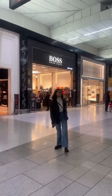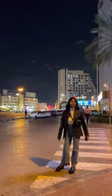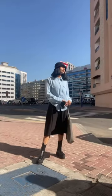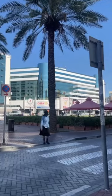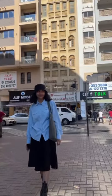So on the first day at the airport, I wore a white high neck with basic blue denim jeans, a black jacket, boots and a fanny pack. The next day we went to Mina Bazaar and there I wore this blue collared shirt along with a black skirt, a black bucket hat and the same boots along with a grey tote bag.